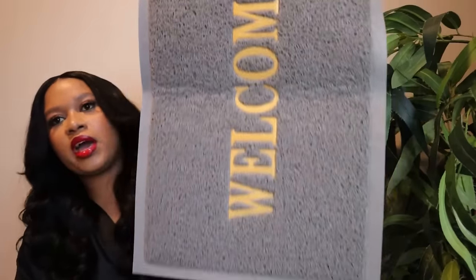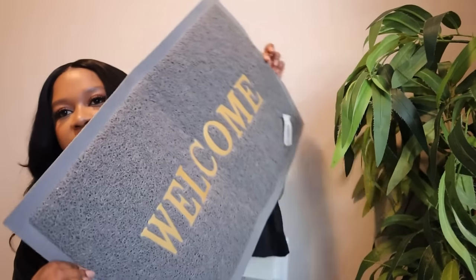I went to Pep Home as well and I got this mat for 60 rand. It's just a welcome doormat in gray to match my house. Cute. And I know some people believe, apparently you shouldn't put a welcome mat in front of your house because you can attract whatnots. But honestly I feel like at the end of the day it goes about what you believe in. So for me, I cannot stress about welcome mats, honestly. If I get weird vibes then I'll take it off. But for now it's so cute, I can't wait to put it by my door. When you come in there's a welcome mat for you, you know, cute stuff.